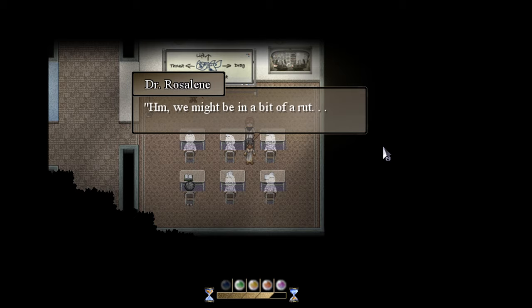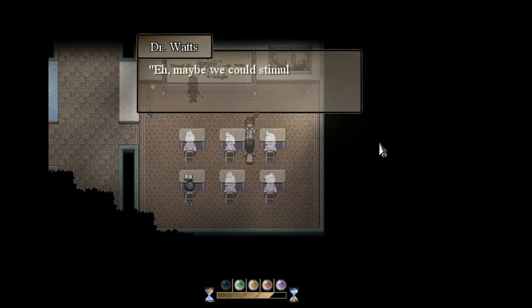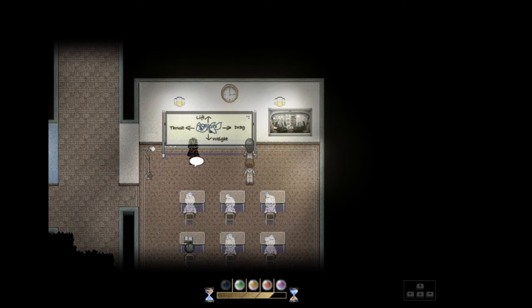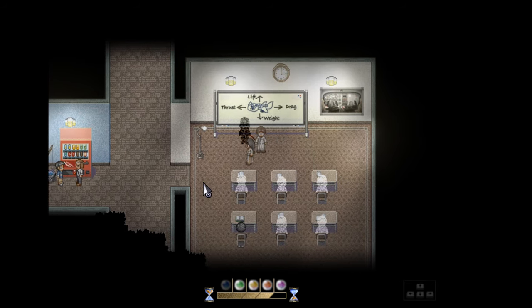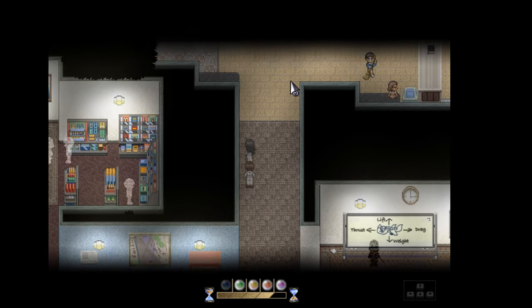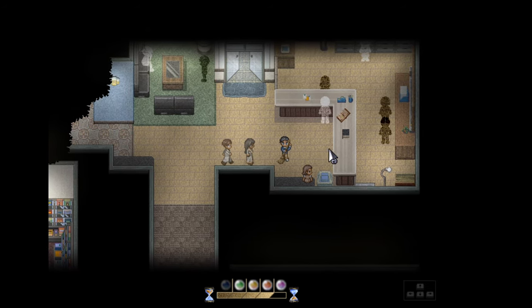We might be in a bit of a rut. There's still a memory link missing and the readings indicate we've activated everything in the area. Maybe we could stimulate his memory somehow. Hopefully. Let's keep our eyes open. Right, well, Neil, why don't you just do your thing? Right, so something's gonna happen. Because I don't know what to do here.